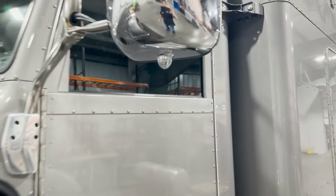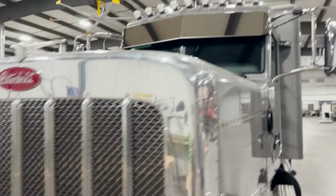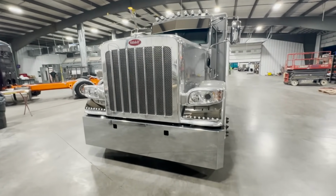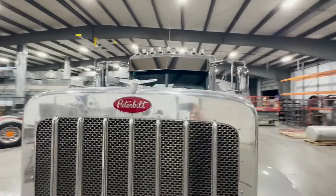Up here we did watermelon lights on the mirror, little mini ones. Then we did a 12 gauge visor, 9 lights on the roof, and widened this thing out. And then we added 4 grill bars, did a 20-inch bumper with tow pin holes in it, and the rock guards, penny lights in there. So it's looking pretty sharp so far.